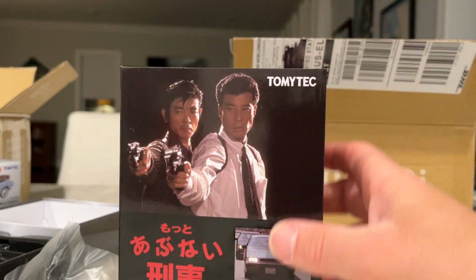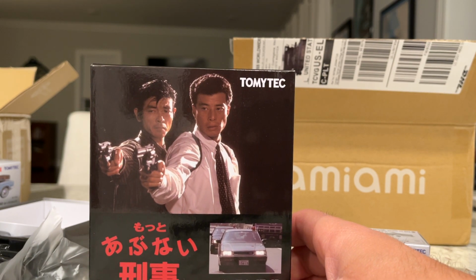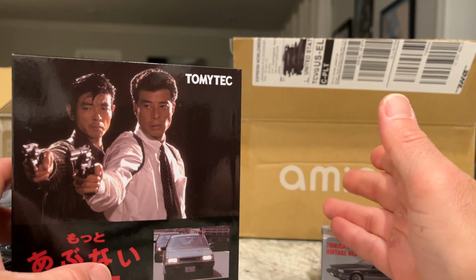So this was the May pre-order for Tomica Limited Vintage and those 2 HobbyJapan Subarus. I ordered from AmiAmi. They're great.